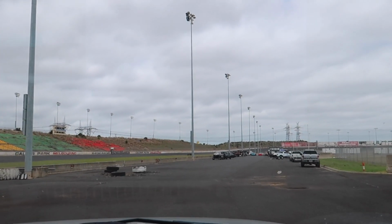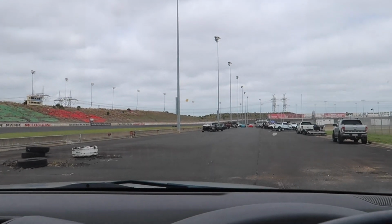to drift on. I wasn't even going to drift today, but then I realized there's a bunch of very cool people here driving and I couldn't help myself, so I have no self-control and I said YOLO, let's frickin' drive.